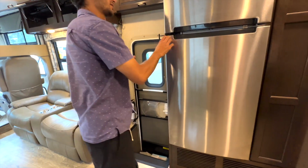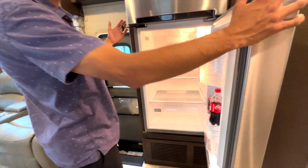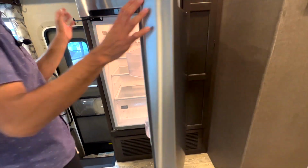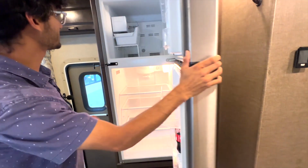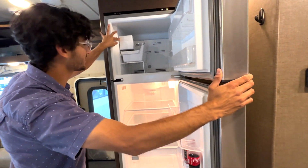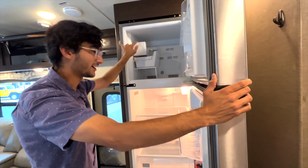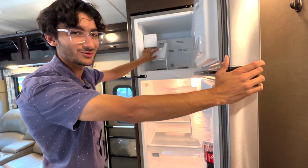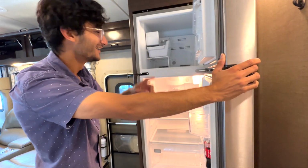This is our refrigerator. It's got a Whirlpool household refrigerator, nice travel lock. The Coke does not come free of charge. Sorry, folks. Up top is our freezer, and this does actually have a freezer, not just the tray, or an ice maker. Shout out to Brad for calling me out on that.